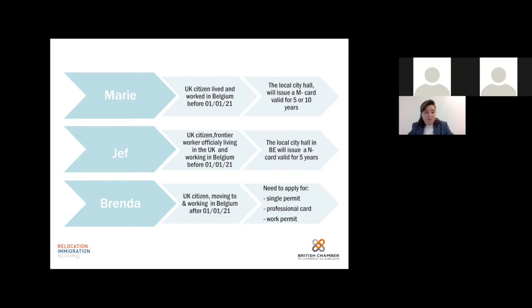Then we have Jeff. Jeff is a UK citizen, a frontier worker. What is a frontier worker? It's somebody who lives and resides in different countries. So in my example, Jeff is officially residing in the UK, but is working in Belgium. He was already doing this before the start of this year. So he will be invited by the local city hall and he will receive an N card, which is valid for 5 years. As he's not an official resident in Belgium, it will be the local city hall of the employer, where the employer is located, who will invite Jeff to pick up this N card.